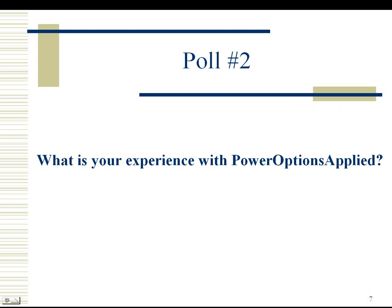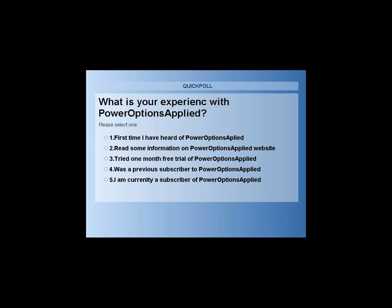Okay, so we're going to launch a secondary poll here, folks. We want to know, what is your experience with PowerOptions Applied, the advisory newsletter service? Is this the first time that you've heard reference to the service? Have you maybe checked out the website, PowerOptionsApplied.com, and read some of the free information? Have you previously tried a 1-month free trial to one of the different trade folios there that Mike just mentioned, whether it's Titanium for the covered calls, Palladium for the collars, Quantium for the double diagonal, or Chromium and Optium for the Iron Condor positions?